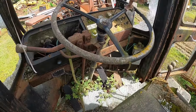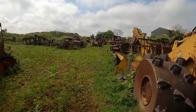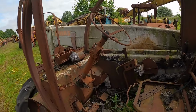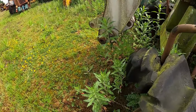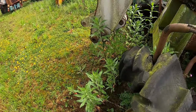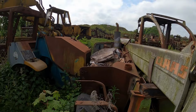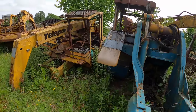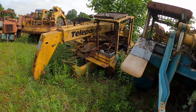There's a business over there, so I've got to be careful. Keep a bit quiet. So as you can see, it goes on forever. This is a funny cab, this one, isn't it? It's obviously some sort of drill or bucket went on the end of that. That's the word I was looking for, bucket. Exhaust pipe hanging off there, look. Teleporter, that one's called. Again, the bucket's missing from that one.